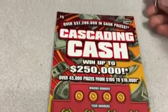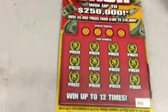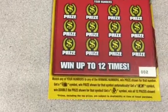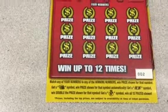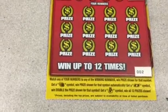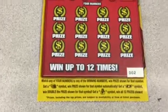Morning. I have a $5 Cascading Cash from the Florida Lottery for a chance to win up to 250 times. Haven't done this in a while, so let's refresh. Match any of your numbers to any of the winning numbers, win the prize shown for that number. Get a stack of coins, you win the prize shown for that symbol automatically. Get a dollar bill symbol, you win double the prize shown for that symbol. Get a money bag and win all 12 prizes.